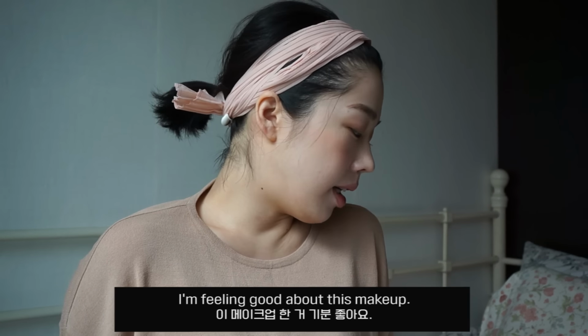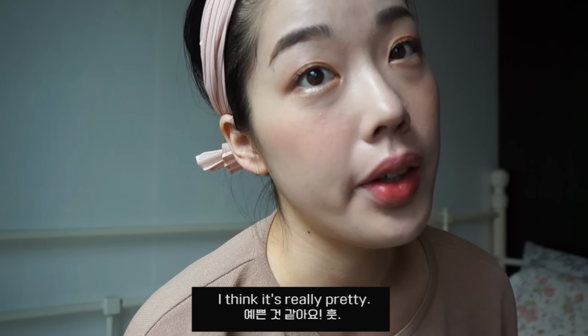I'm feeling good about this makeup. I think it's really pretty.